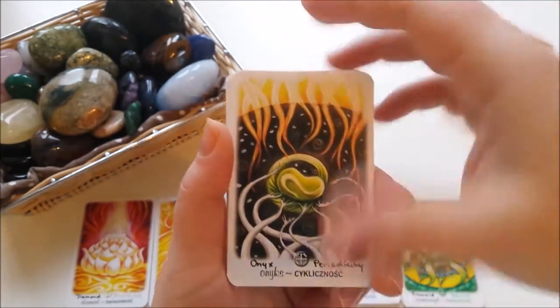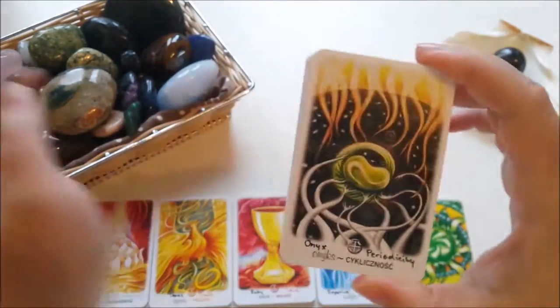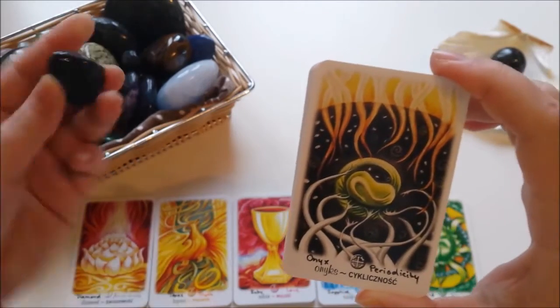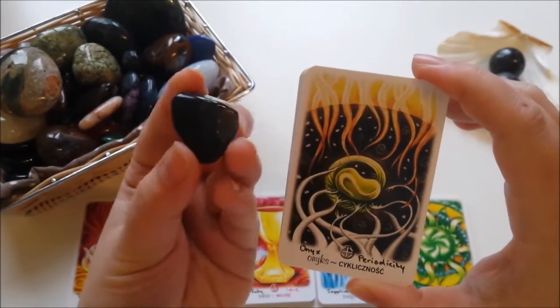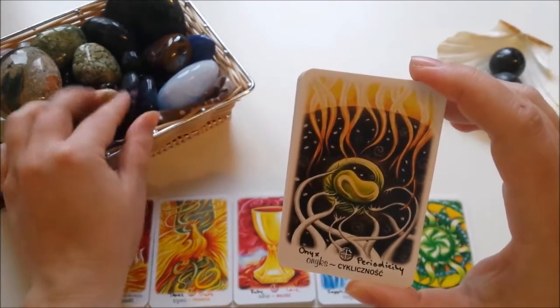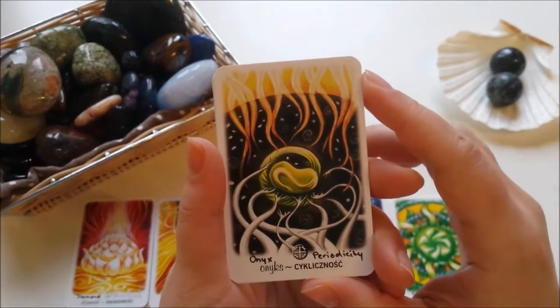And then there's onyx. Onyx, I have actually a couple of pieces. Let's just pick one. And onyx keyword is periodicity.